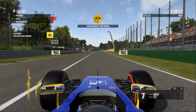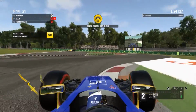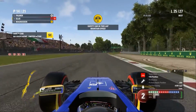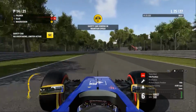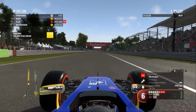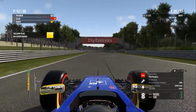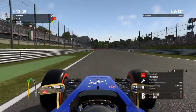Oh no. That was a risk I probably didn't have to take there. I don't know why I've done that. Oh, and safety car in this lap, great. Wow. Felipe Nasr off to the side of the road.